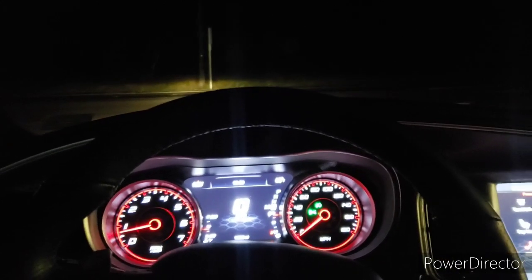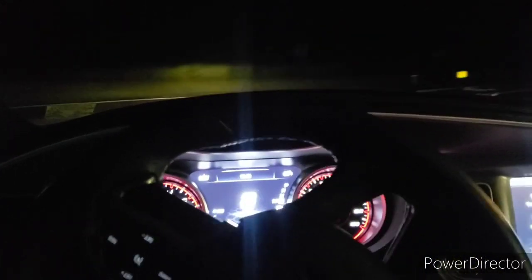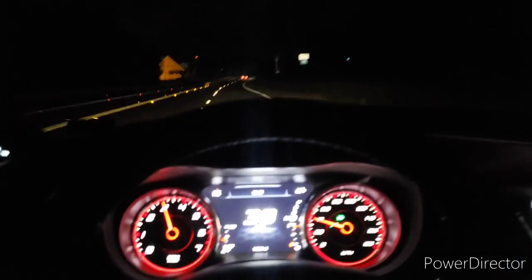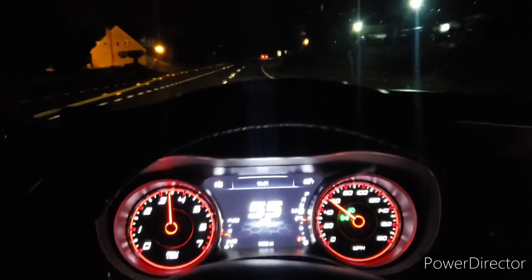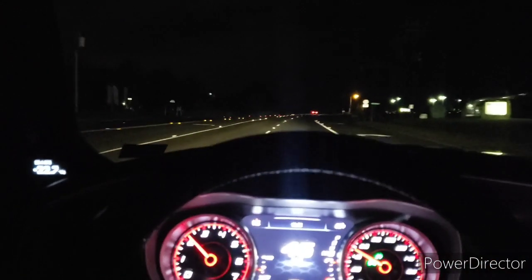If I drive it and put it in manual mode, just try and get this. It's the same throttle. See how I'm driving? It's jerking all around. Let me put the windows up. I just wanted y'all to be able to hear it.